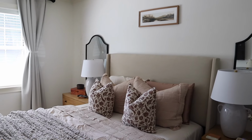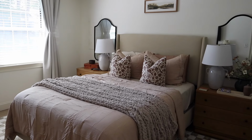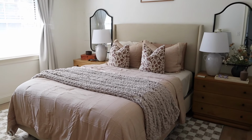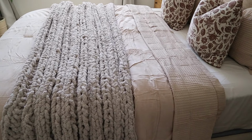This is exactly what I wanted. This is a bed that makes a statement, sets a tone. Do you see what I mean with that color palette? How it just instantly changed the entire vibe of the room. And then all of these layers and textures just give that cozy, warm, inviting feel of fall.